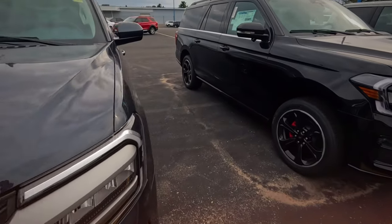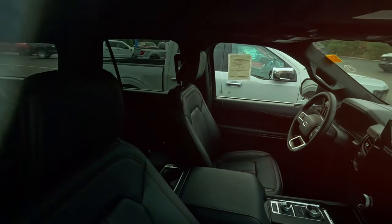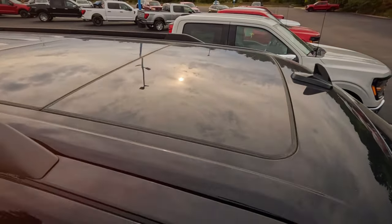Yeah, they just keep changing the front end just to change the front end, I think. Gotta do something with it to be over 90,000. Wow, gotta do something different with it just to justify the price. Really, 90,000? Oh, there is a sunroof. I thought there wasn't even a sunroof.